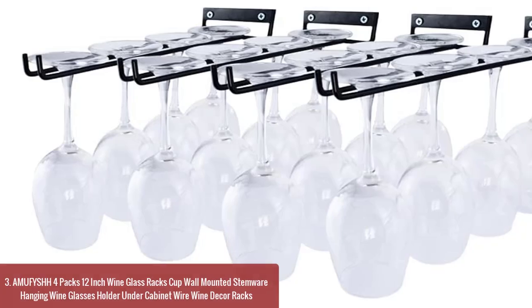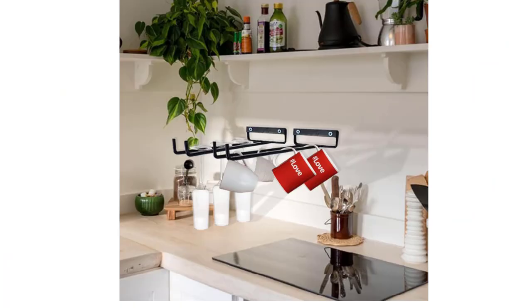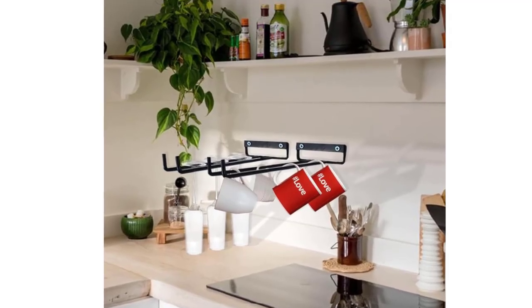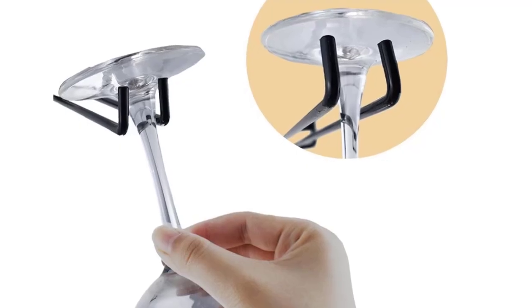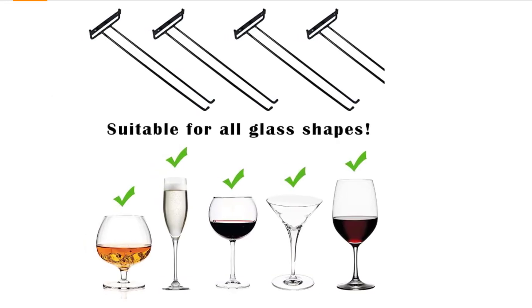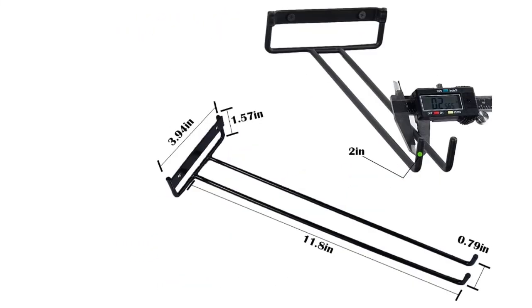List number 3. 4 packs 12-inch. Transform your kitchen or bar area with the Aliexpress wine glass racks. These racks offer a stylish way to display your stemware. Each pack includes 4 12-inch racks, perfect for under-cabinet installation. Crafted from durable wire, they ensure your wine glasses are safely held. Easy to install, these racks add a touch of elegance to any space. Ideal for keeping your glasses organized and within reach.